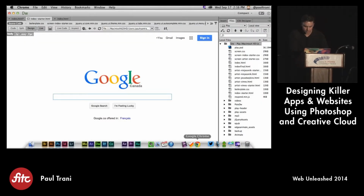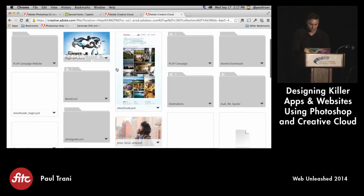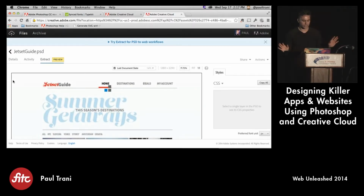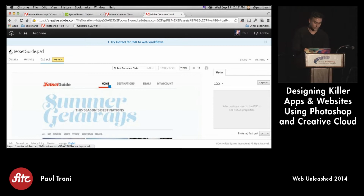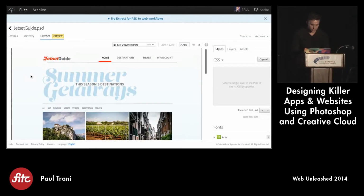In fact, say you don't even want to deal with Photoshop at all. Let's go to this PSD. It's a different one. That's okay. We're still all familiar with it. Or I can even go to the same one. It doesn't matter. But nonetheless, check this out. I mentioned this earlier. Extract. So for this Jet Set Guide, this PSD, you have extract mode. So let's look at this a little larger.